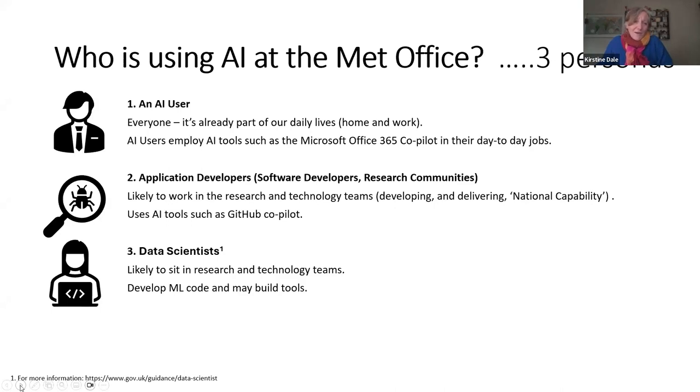Even before you get to work, AI has probably touched your life at least half a dozen times, from when you ask Alexa what the weather's going to be like that day, or when you turn off the alarm on your mobile phone using face recognition, or when you use Google Maps to find the quickest route to work without traffic. So it's part of our daily lives. So AI users are literally everybody. Everyone who comes through the door of the Met Office is an AI user.